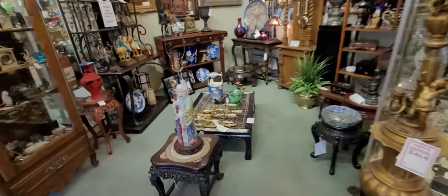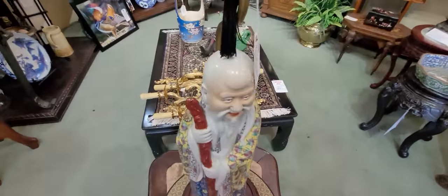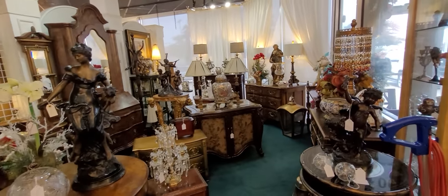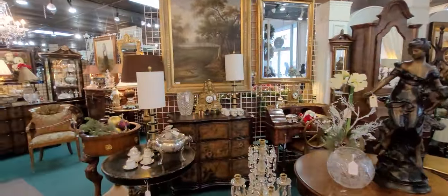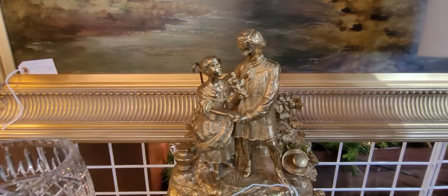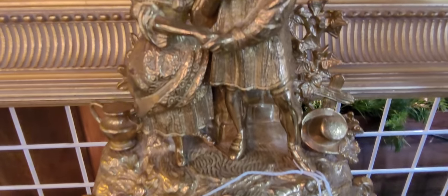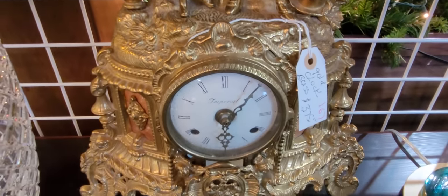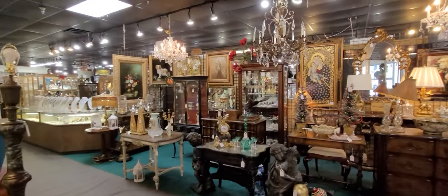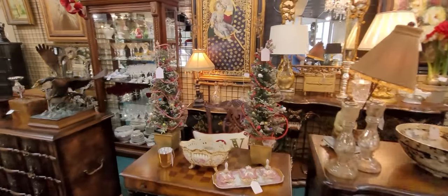So there's going to be all kinds of things in here at various price points. Lots of different unique setups. If you're ever looking for clocks, grandfather clocks, this place has a ton. Look how beautiful that is. I don't know how many square feet this place is, but I'm guessing probably 16,000 square feet or more, maybe 20.